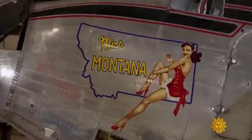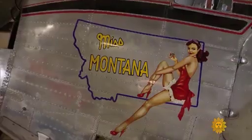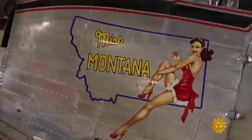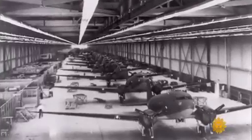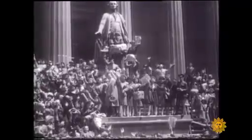For Miss Montana, this is a chance for valor that was denied her by timing. She was built in 1944, but by the time she was ready to go into battle, the war ended. We sort of look at this mission as finishing what she was built for. So maybe Miss Montana will get a little glory. Maybe. 75 years later. Well, she'll get glory.